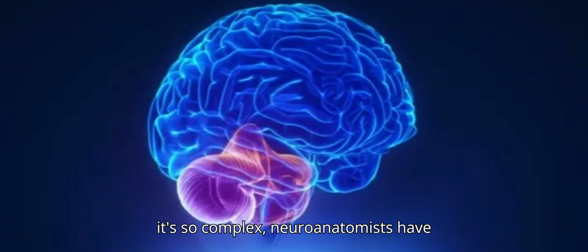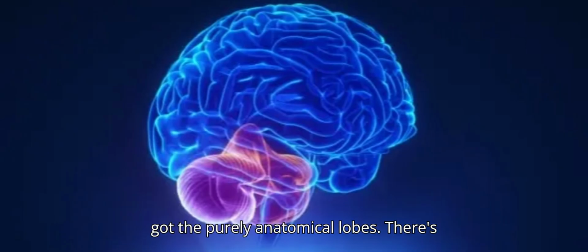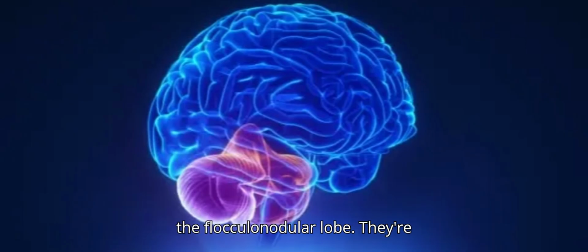Because it's so complex, neuroanatomists have come up with a few different ways to slice it up conceptually. First, you've got the purely anatomical lobes. There's an anterior lobe, a posterior lobe, and a small one tucked underneath called the flocculonodular lobe. They're separated by visible fissures, like grooves.